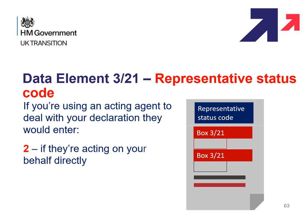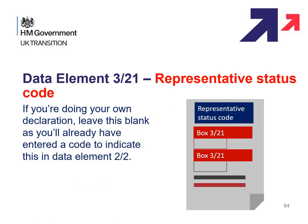3/21. If you're using an acting agent to deal with your declaration, they would enter 2 if they're acting on your behalf directly, or 3 acting indirectly. You may have discussed this with your agent when you approach them. If you're doing your own declaration, leave this blank as you'll already have entered a code earlier in data element 2/2 to indicate this.